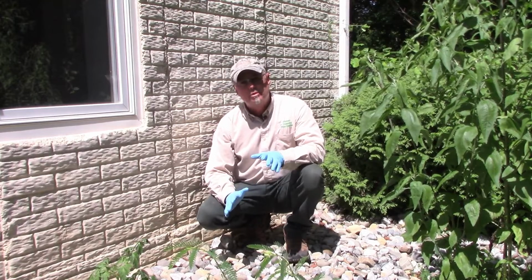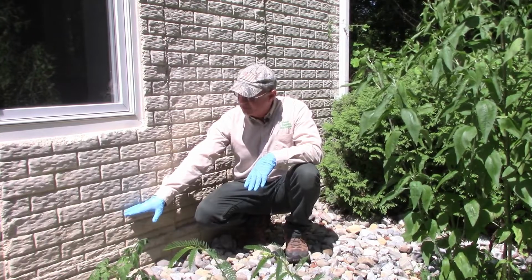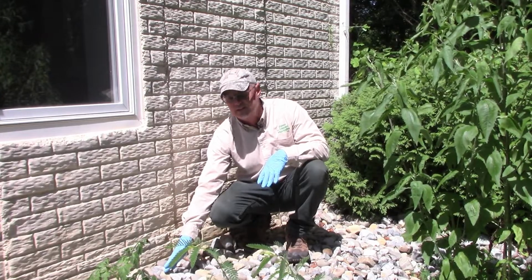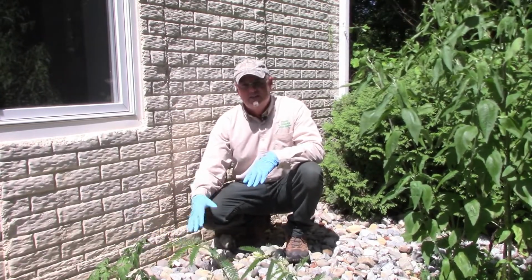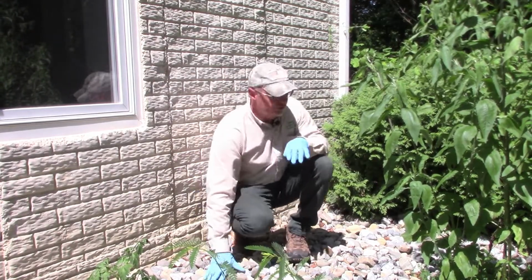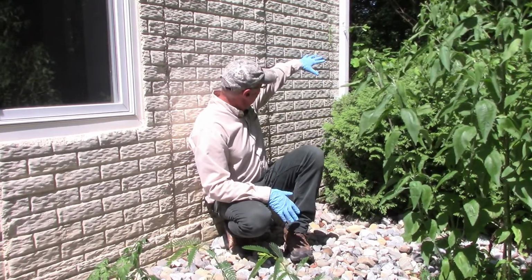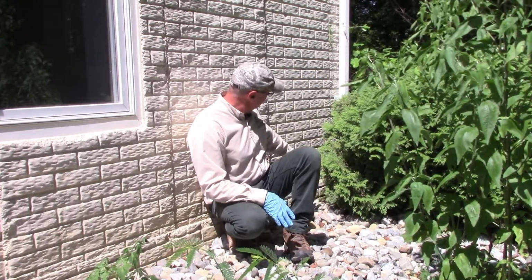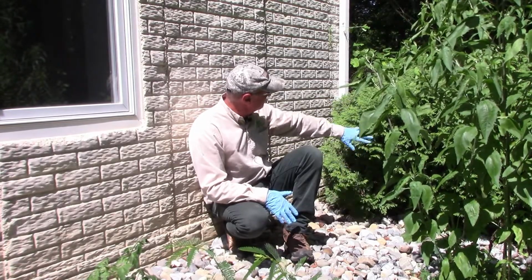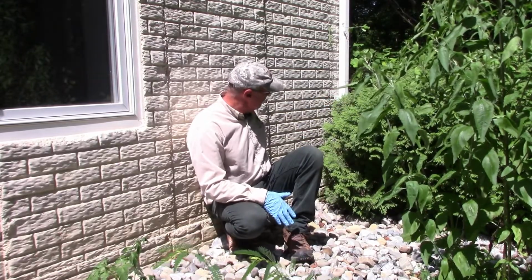Just remember, when we come out and we put the product down, we apply the product about 12 to 18 inches up the side of the house and about 10 to 12 inches out away from the foundation. That's the treatment zone. If the insect does not touch the product, we're not going to solve the problem. We're not putting product way up here, we're putting it down here. So this shrub is actually a bridge for insects to climb up, get into the building, and we can still have an insect problem and they never touch the product.